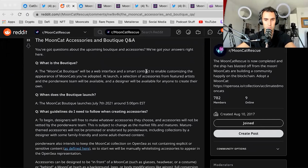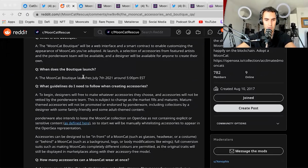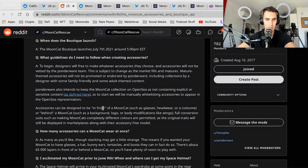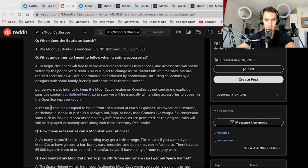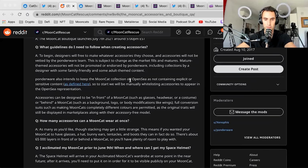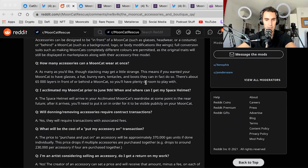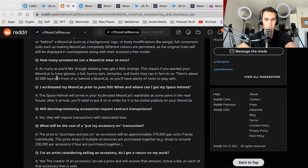It's a web interface and a smart contract, which enables customizing the appearance of the MoonCats that you've adopted, which I've gone over, launched on July 7th. So they came out with this a month before they actually launched everything to build a bunch of excitement. And if I remember correctly, that was like the first main push out of that 3-month bear market of MoonCats, where we were sitting around 0.11 ETH. That was the lowest that we got. It was a little painful for a little time. So shout out to ponderware for building utility within the MoonCat space. Cool thing I like right here, 65,000 layers. So you can have literally 65,000 accessories.